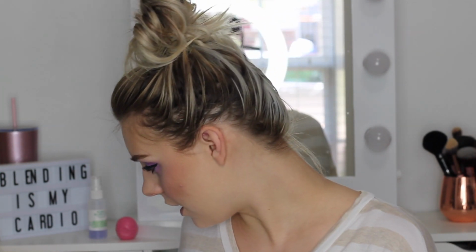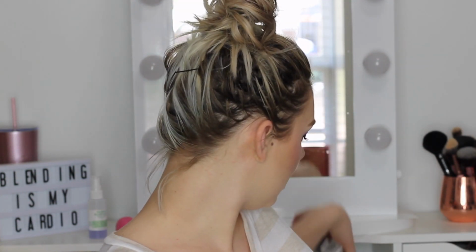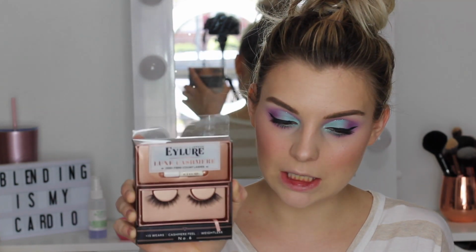Okay, so for lips, well, I should hop off and do my lashes. Okay, I am going to be wearing the Eylure Luxe Cashmere lashes. They look like these. And I'm going to put them on my eyeballs, so be right back. Alright, so now that we have lashes on and glitter and highlight, we're pretty much ready to roll with lips.